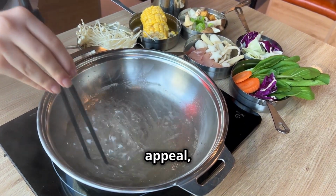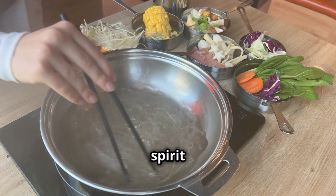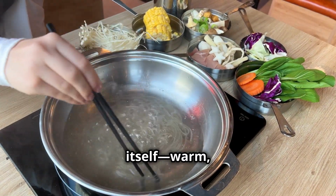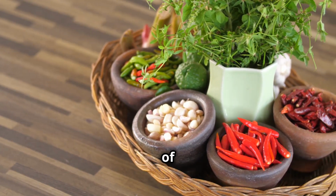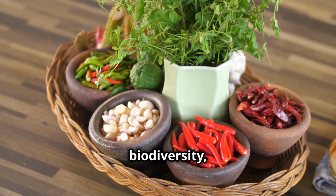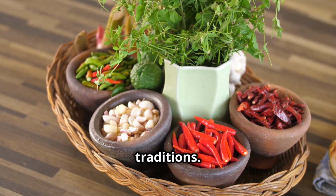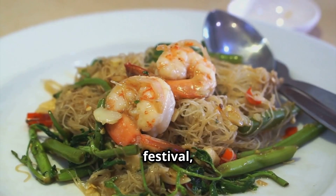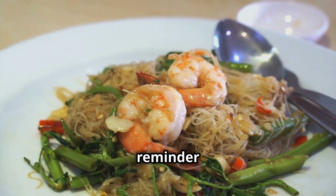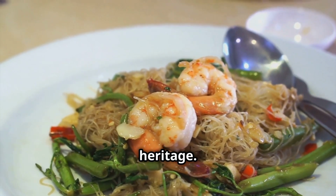Beyond its culinary appeal, tom yum soup embodies the spirit of Thailand itself, warm, welcoming, and full of life. Its unique flavors capture the essence of the country's tropical climate, rich biodiversity, and deep-rooted traditions. Whether enjoyed as comfort food at home or as a showpiece at a cultural festival, tom yum remains a cherished reminder of Thailand's vibrant culinary heritage.